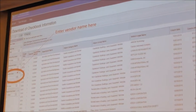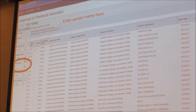Those I don't find as useful because when you're doing research for your client, you want more raw data. I'm going to show you how we can take that raw data and put it in a format that's useful to your clients. Once you go to bulk checkbook download, you'll get an in-website PDF like this.